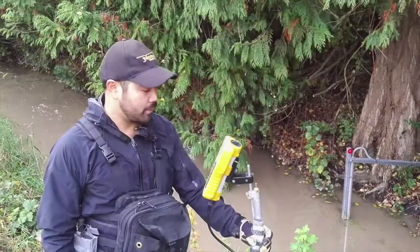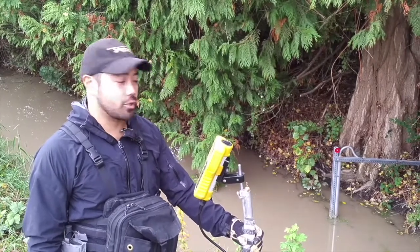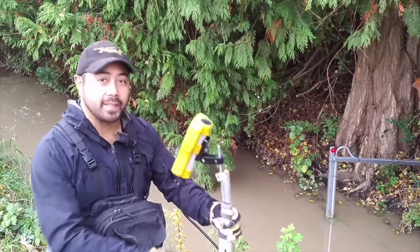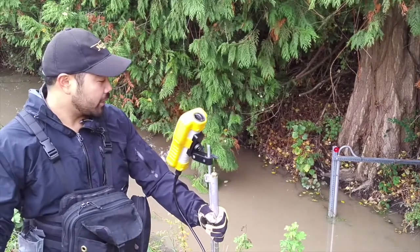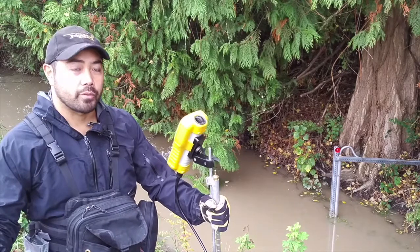August, can you tell us a little about what it is you're doing for work today? Sure. What I'm doing here is setting up for doing a discharge measurement in this channel here. What that means is I'm going to take velocity measurements across the channel here to determine how much flow there is going through here.